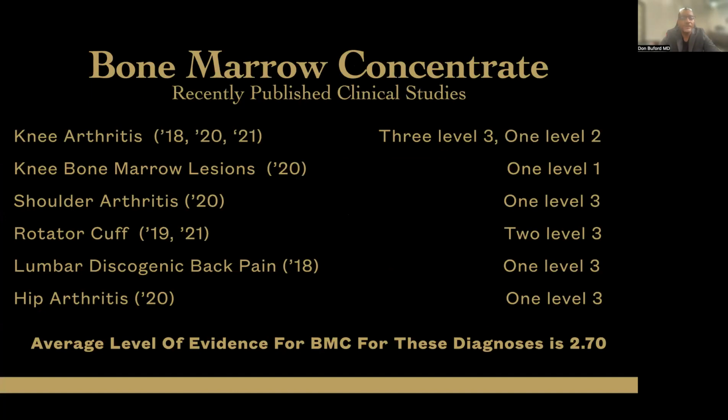And so this slide is already out of date because there's been more publications in the last couple of years, but the average level of evidence for using BMAC for these diagnoses is 2.7. That's pretty good. And I say that because we published a paper a couple of years ago that showed that the average level of evidence in 6 of the top 10 orthopedic surgery journals is 3. And so for these conditions on this slide, the level of evidence for BMAC matches what we accept in orthopedic surgery for many of our surgical interventions and even many of our non-surgical interventions.